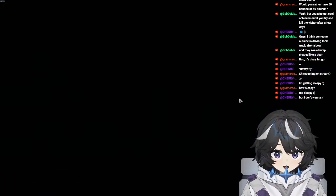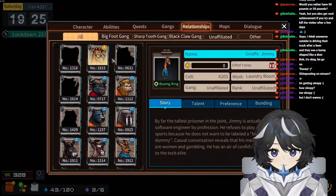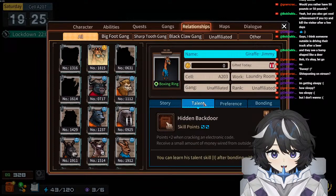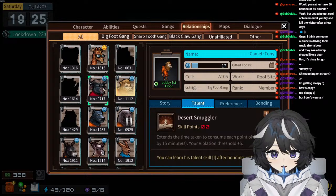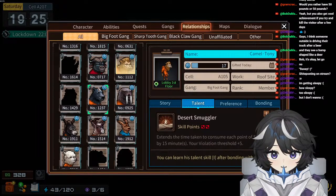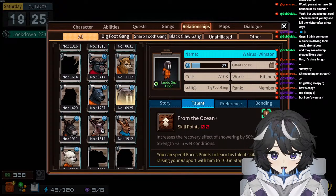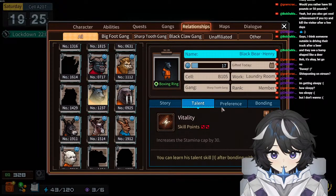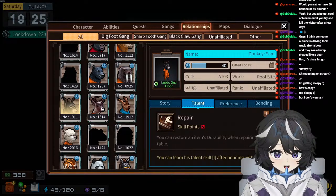I would have to scan everybody again and look at their, oh, I can see their talents. Rumination, medicine and food status by 50. Consume each satiety by 15 minutes. Your violation threshold +5. Stamina cap by 30. Oh god, no shot, Black Bear. That's a pretty good one. Increase recovery effects by showering. Black Bear Henry might be a good guy to get friends with. You can restore items durability when repairing it on the table.